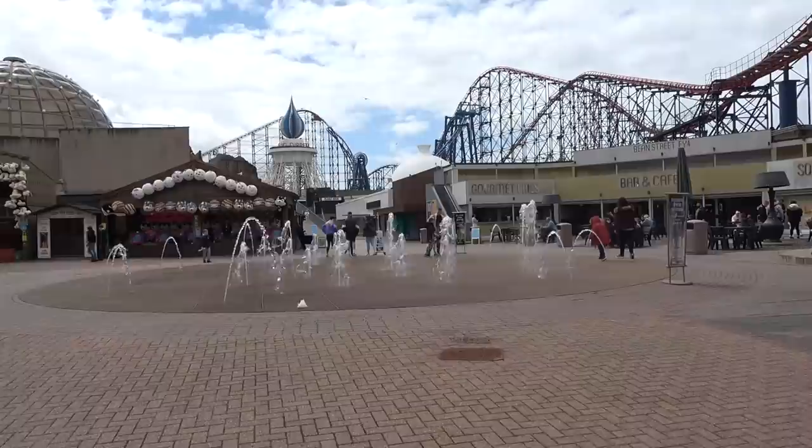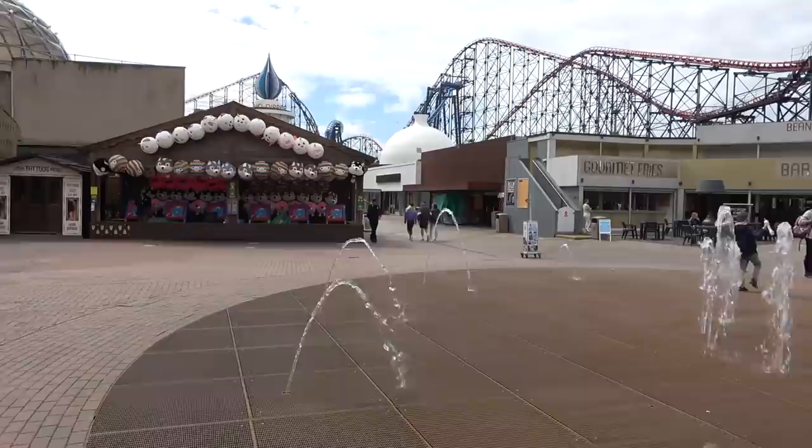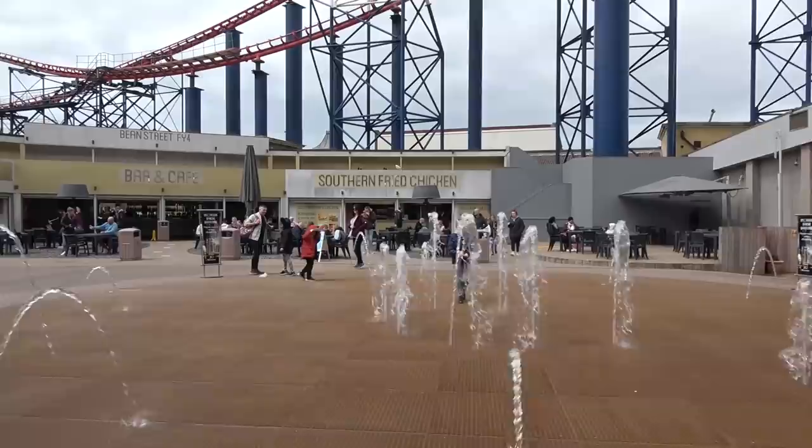This gives you a good idea on crowd levels today here at Blackpool Pleasure Beach. Quite a few people here, but it's not too busy at all. I mean, yes, it's completely restricted on how many are coming into the park at the moment, of course, so they can maintain that social distancing. But yeah, you can see on the big plaza area here, up at FY4, you know, crowds are relatively low.